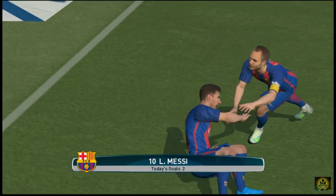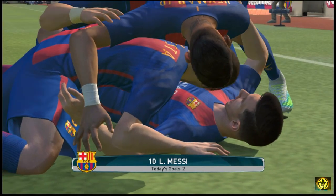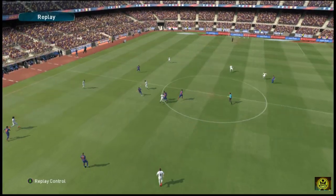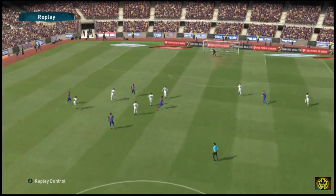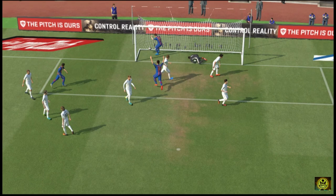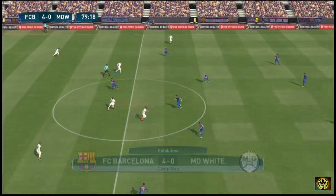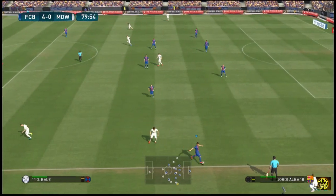Ruthless and relentless, utterly rampant. He's made it two, and no doubt he's hungry for more. Barcelona tear their opponents apart once again. They are utterly ruthless.